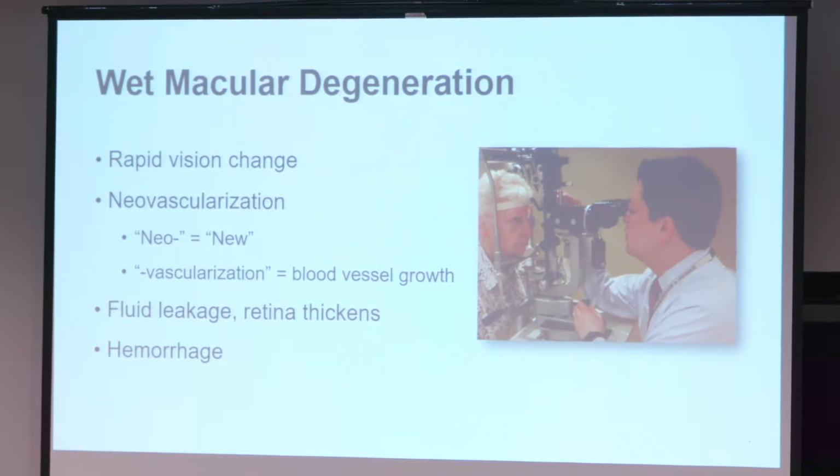Because of these blood vessels, your retina becomes thicker as fluid kind of seeps out and thickens the retina, and that's what leads to that rapid blurred vision. And unfortunately, in some patients, they even get bleeding, and that can cause serious and permanent vision loss.